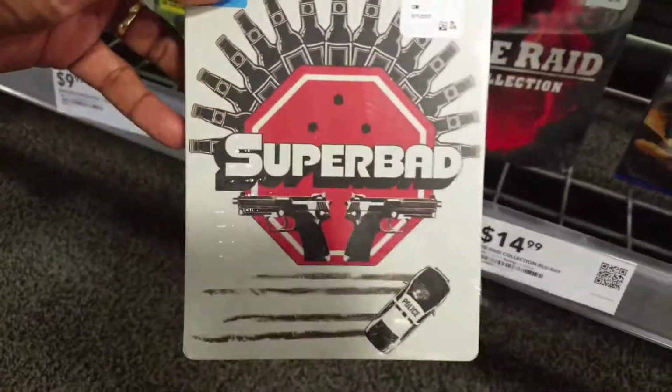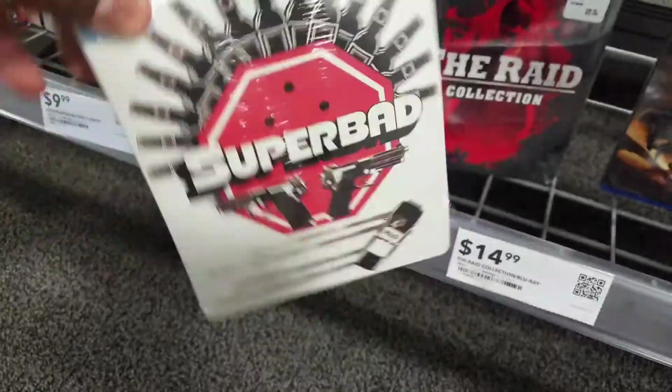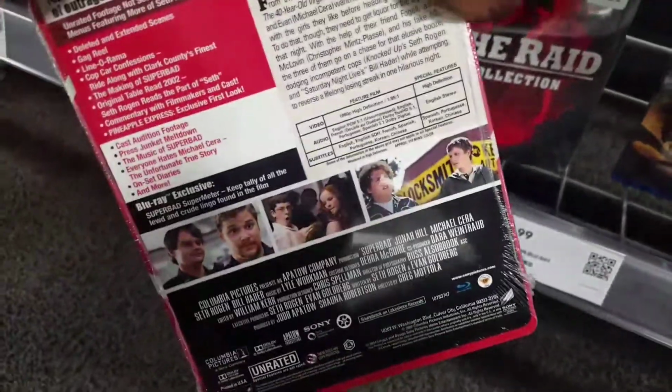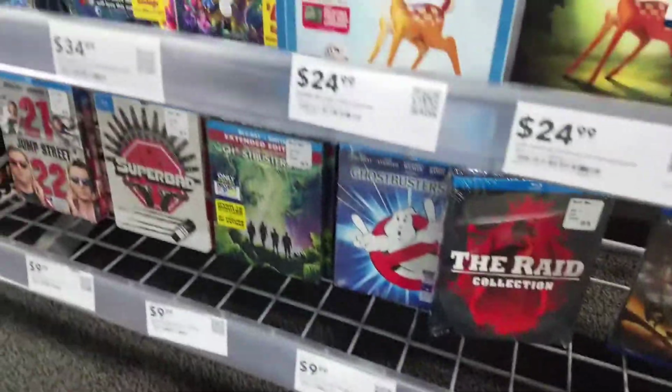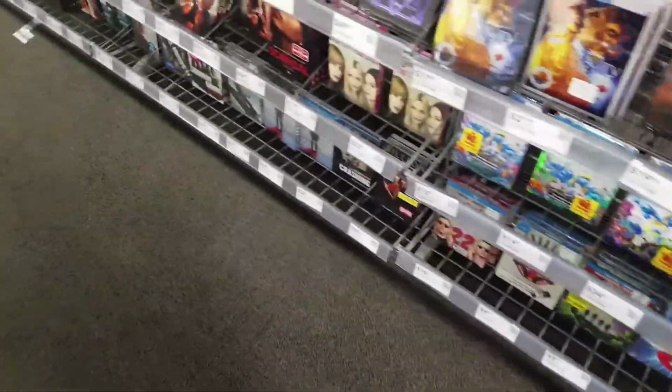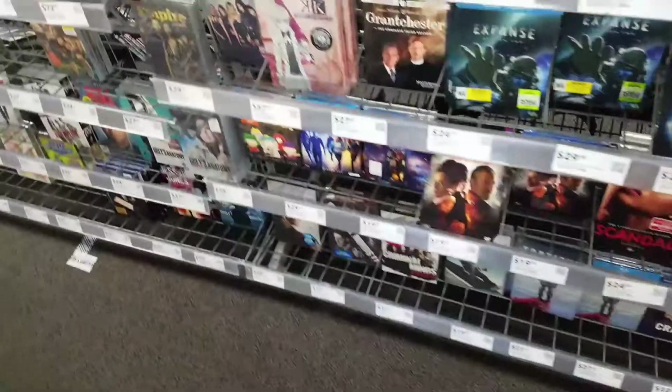Superbad. Yo, I love this movie. I thought about picking up this Steelbook. I had just recently seen it. I really love that movie. Pretty hilarious. I don't know if I should pick it up or not. It's 10 bucks, so it's definitely up my alley.